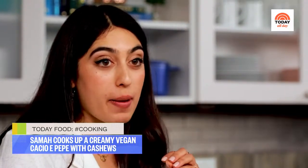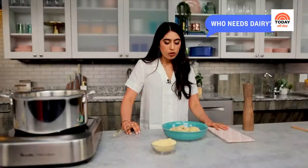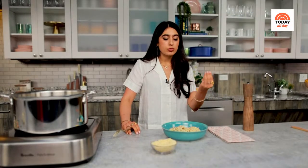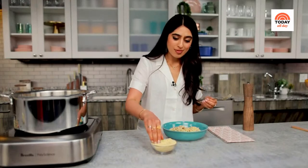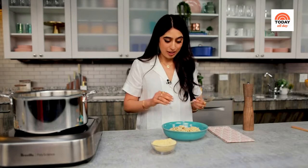It is so creamy. Like, I want you to know, this is so creamy. It's cheesy. You've got layers of flavor, right? You've got the buttery cashews creating this really creamy sauce. The black pepper makes it peppery, woody. It's got the sharp bite. And then that salty cashew parm, which I'm just gonna add more of for fun, really ties everything together. You really won't believe there's no dairy in this, I promise.